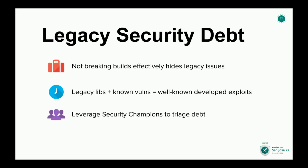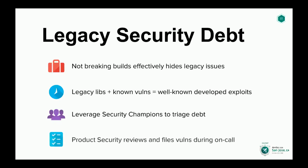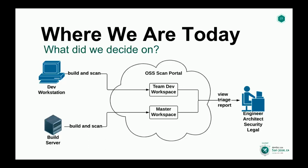So we accomplish this by leveraging our security champions. We have security champions embedded with all of our engineering teams, and we leverage them to triage this debt. We give them the view of the portal, the same view that we have of all the existing libraries and vulnerabilities, and basically put the onus on them to triage that debt, look at those libraries, see which ones have vulnerabilities that are actually affecting them, and upgrade them as appropriate. But still, the product security team will go through and review this, act as oversight for those security champions, as well as a resource to assist them in any sort of remediation guidance, or to go ahead and file vulnerabilities for any libraries that we see slipping through the cracks that they're not addressing.